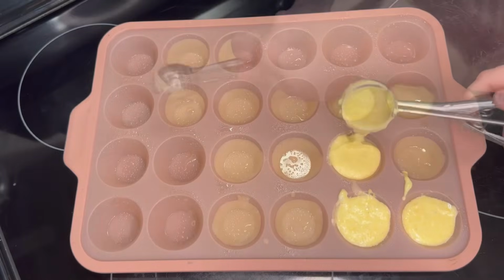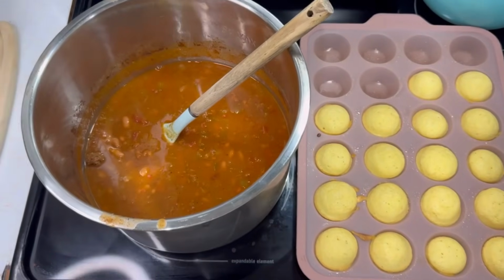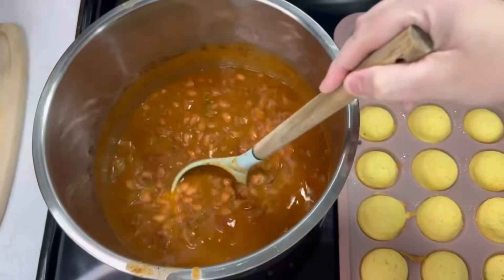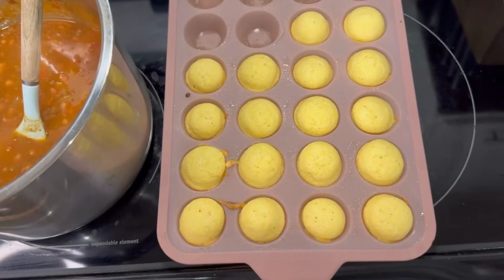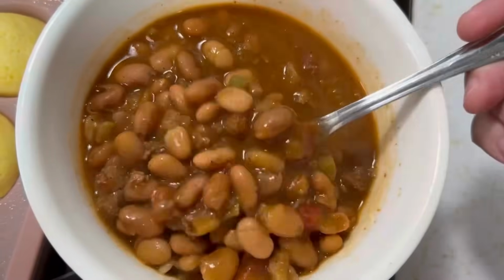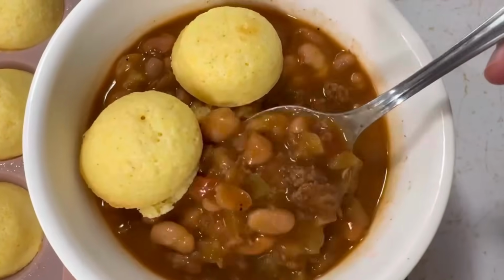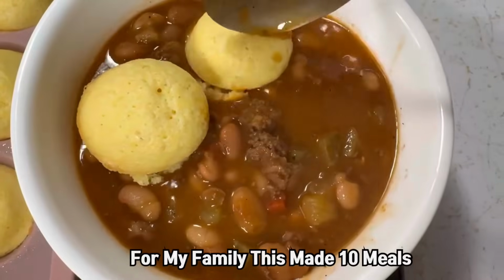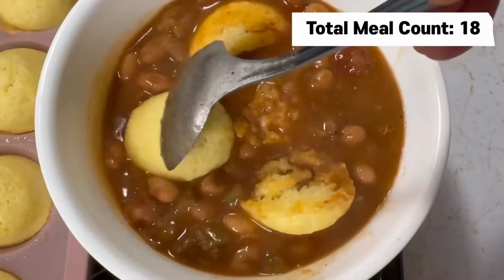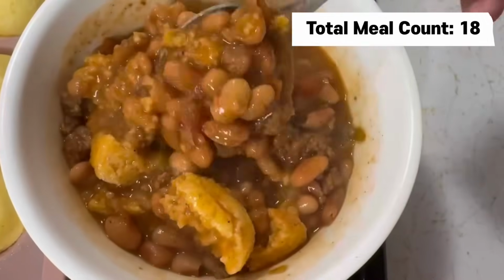I set this out family style, like buffet style on the stove. Everybody could just come and get their own chili, and they could get their own muffins. Just simple, easy. Everybody gets the amount that they want. And here's our chili, bowled up, looking good, looking fantabulous. For my family, this fed us 5 meals at dinner plus 5 meals for lunch the next day. So 10 meals total.